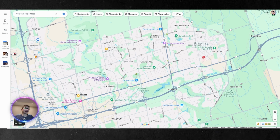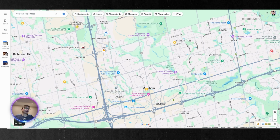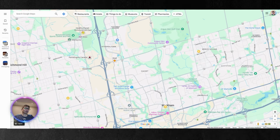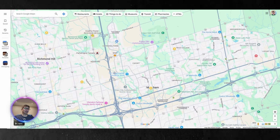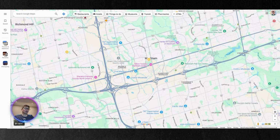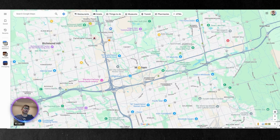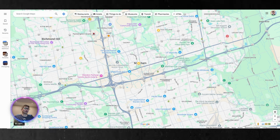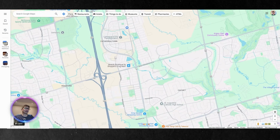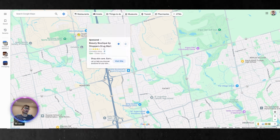So again, to recap, newer communities are on the east and also on the north, and homes generally are more expensive closer to 404 because of the convenience that you can travel north to south, and also more convenient access to other places connecting to major highways like the 404, the 407 and the 401 on the south. And that is the reason why generally the homes are more expensive closer to 404.